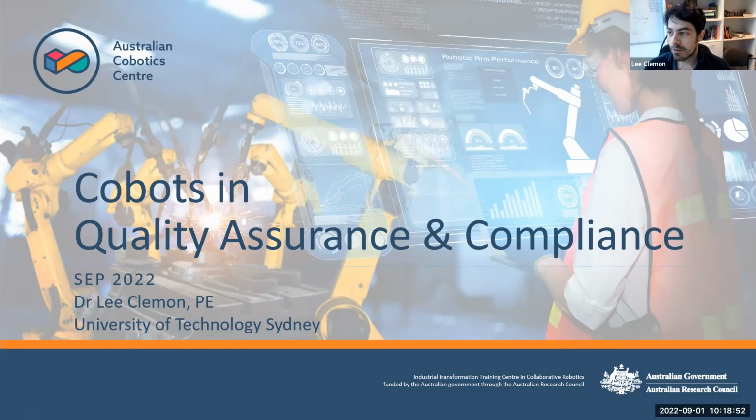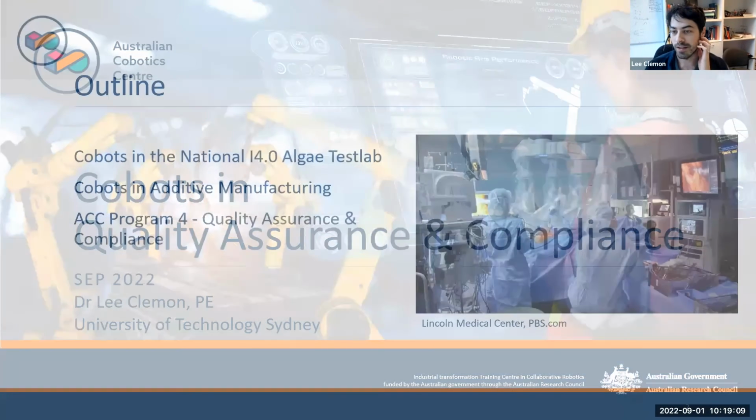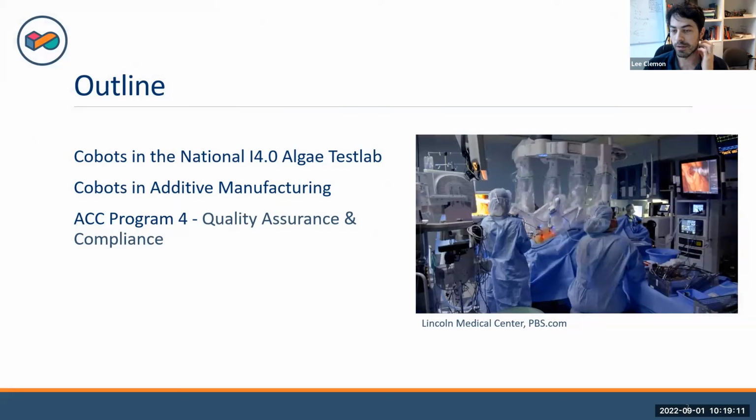One of the program leads for Program 4, and Program 4 is on quality assurance and compliance and how we can utilize cobots in highly regulated industries is kind of the use case that inspired this program. I'm not going to talk a ton about applications for that today, but I am going to talk about cobots in a couple of different areas that sort of led to or lead my research towards this area.